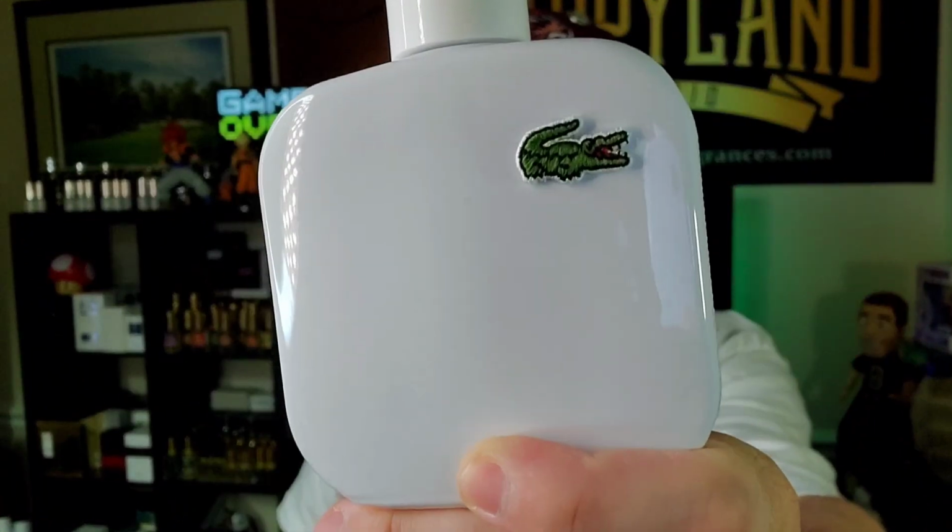Most of the time, they're gonna be around 30 bucks when you see a 100 milliliter Lacoste bottle. Some tend to be a little bit more, some a little less. But this is the most popular for a reason, because it's one of the better fragrances that you can get in the $30 price bracket that pops up at a rack store. L1212 White from Lacoste. Next is a Winter Darling from the rack stores.